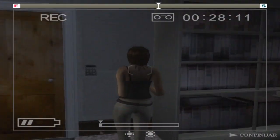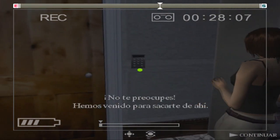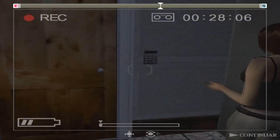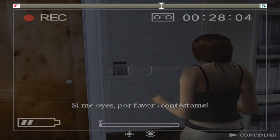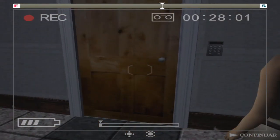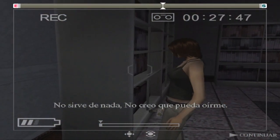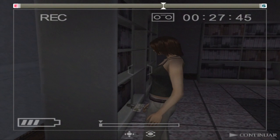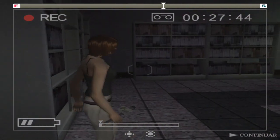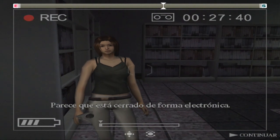Can you hear me? Don't worry, we've come to get you out of there. If you can hear me, please answer me. It's no use. I don't think he can hear me. It looks like it's electronically locked.